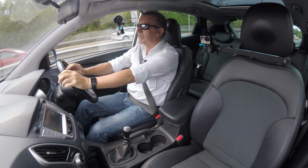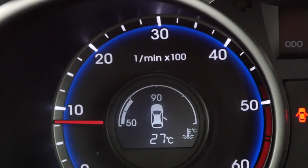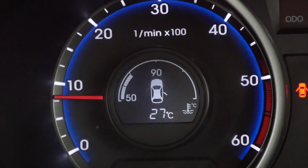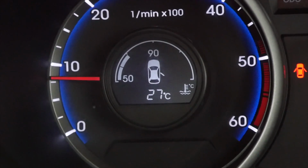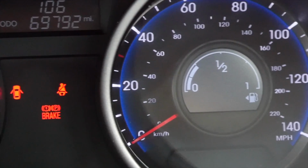Rev counter on the left there, speedo on the right. In the centre of the rev counter on the left there, you've got your coolant temperature gauge, and in the centre of the speedo on the right is your fuel gauge.